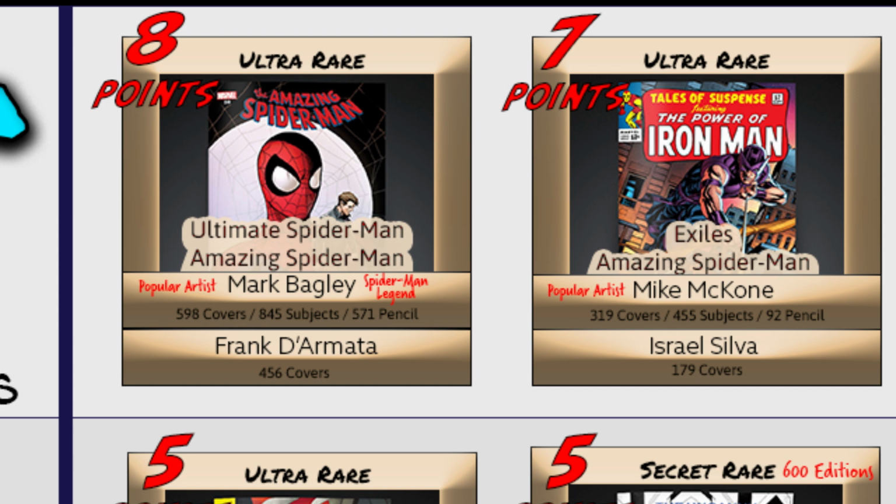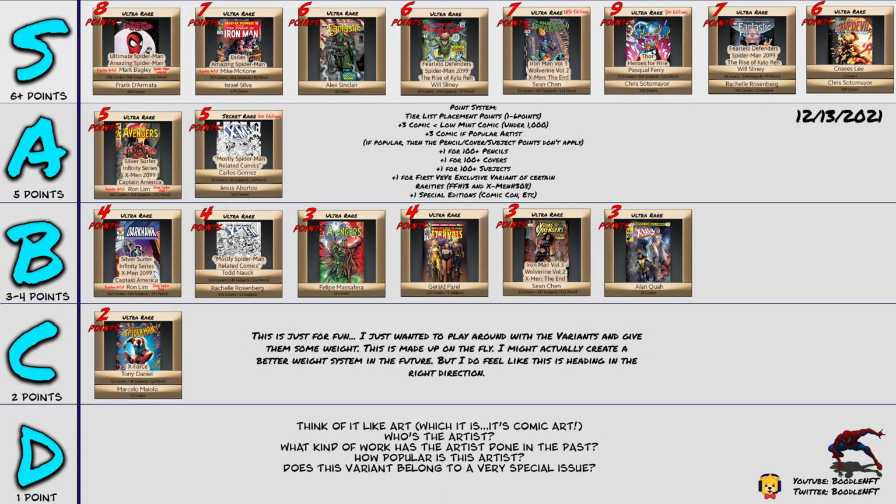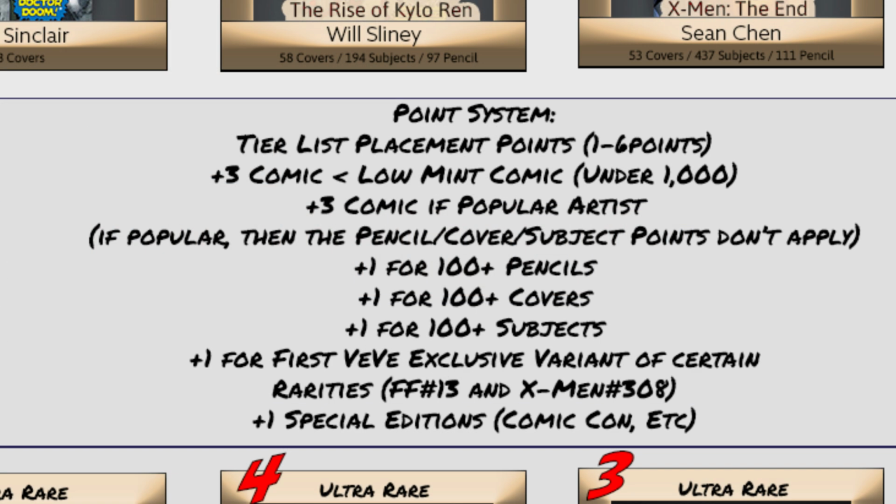That's neat. The penciling, to me, penciling is a pretty big deal. I was actually going to give it more than 1 point, but it didn't seem like it was going to work with how I have the point system right now. So I left it at 1 point, but just know that penciling to me is a big deal. So if they have over 100 penciling done, then I gave them a +1. And then anything else was just oddball stuff.